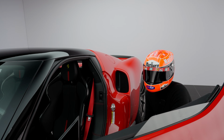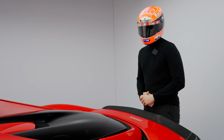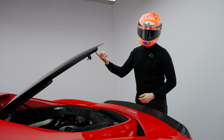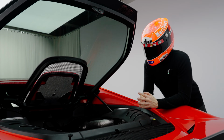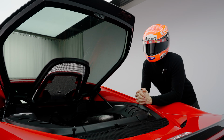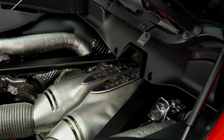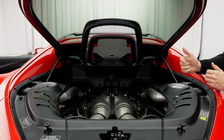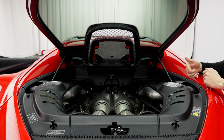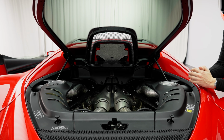Now that we're finished with the interior, let's get a little bit technical. Let's get to the most interesting part of every Ferrari, its heart, the engine. Here we have the turbocharged 3-liter V6 engine, which together with the electric engine produces an output of over 830 horsepower. Both the combustion engine and the electric engine power only the rear wheels and enable you to sprint from 0 to 100 kilometers per hour in just 2.9 seconds.